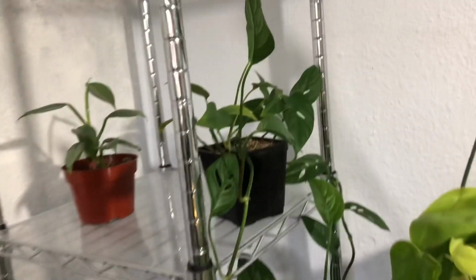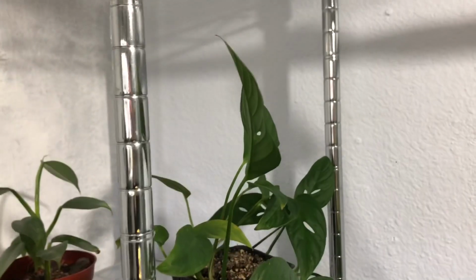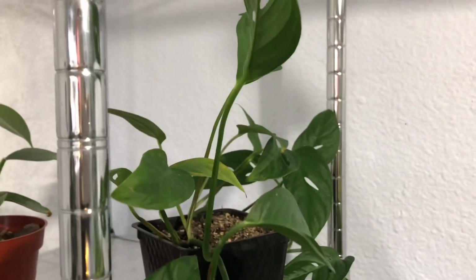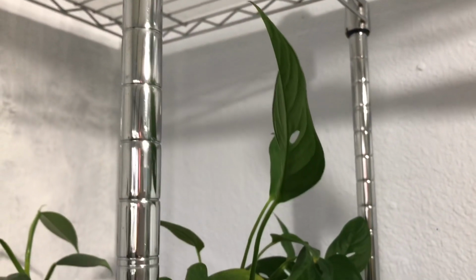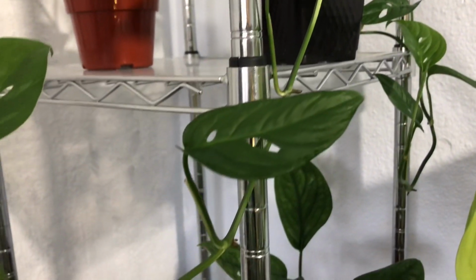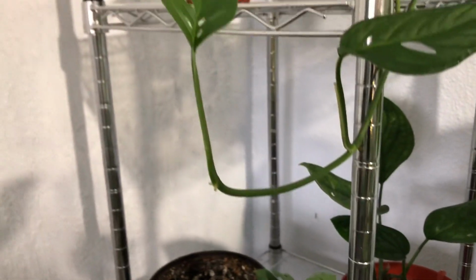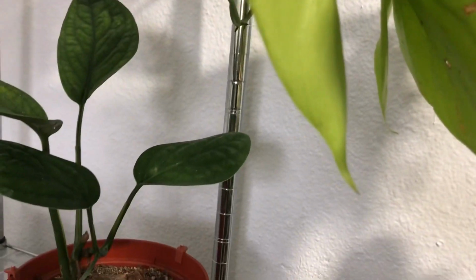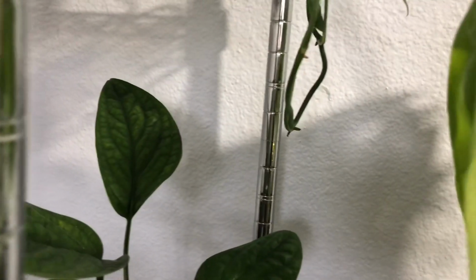Sorry, I cannot get back to these guys back here. Here is one that came as a rooted cutting. Davi, my friend, gave this narrow form Adansonii to me, and it's growing like crazy. I can't even see where the other part of this plant is. Right back there. He still goes. He's just growing like crazy.